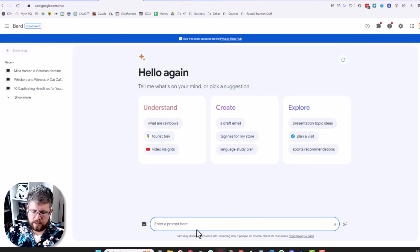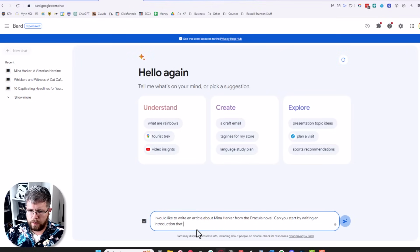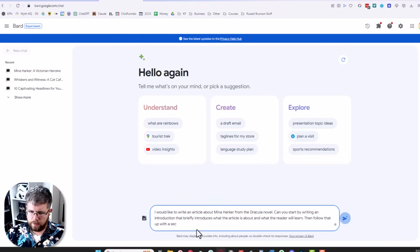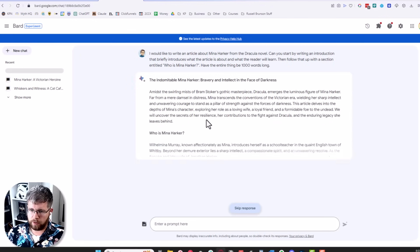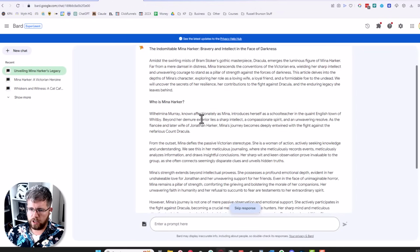And let's just start talking to it and say, I would like to write an article about Mina Harker from the Dracula novel. Can you start by writing an introduction that briefly introduces what the article is about and what the reader will learn? Then follow that up with a section entitled "Who is Mina Harker?" Have the entire thing be 1,000 words long. And we'll see what it does with just one chunk. Because if you can get something that is good in just a couple of chunks, then you can just continue this process in general. So let's read this.